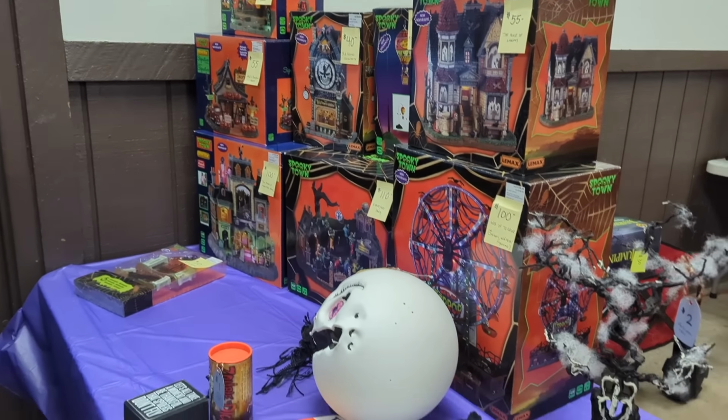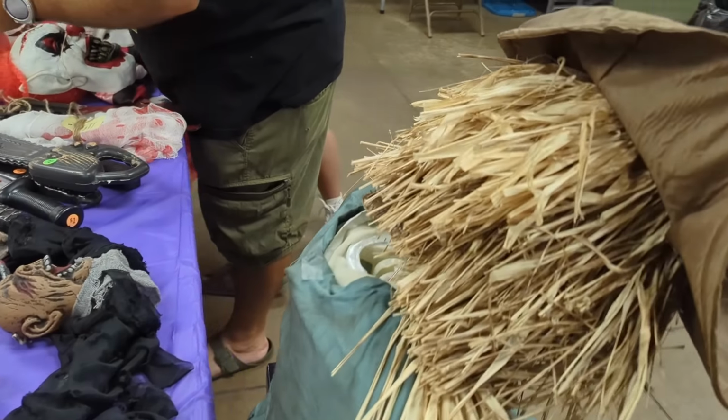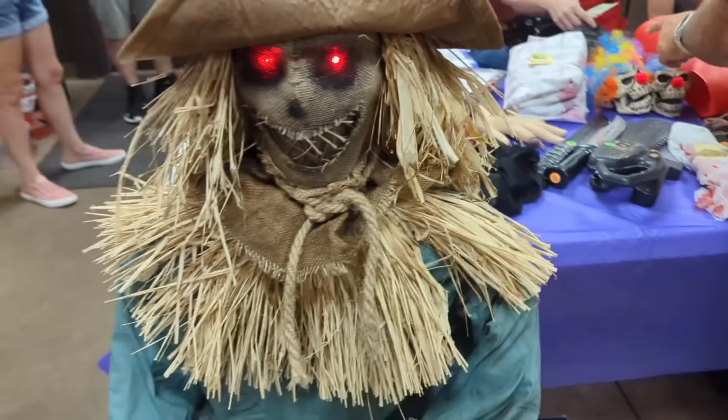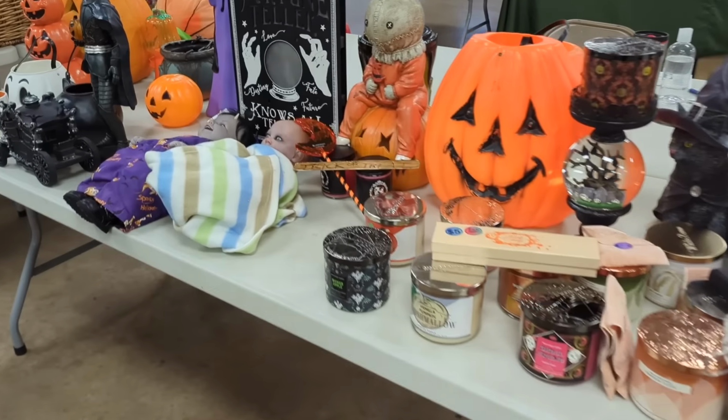There was actually a dark ride Lemax. There's a couple of them. Yeah, there's a couple of dark ride ones. We're definitely going to... Well, the price is right. The thing is, it's not so much the price, really. That's awesome. Scarecrow. It's so awesome. Cool. It's how breakable they are. They are so fragile. Yeah.